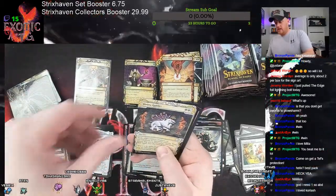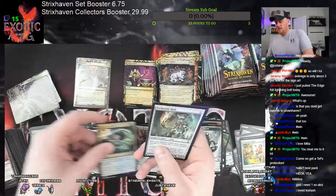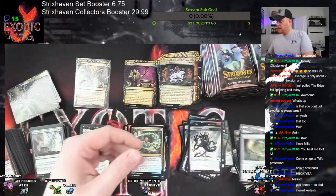Exponential Growth again, Divine Gambit again. Arcbound Slith list card.